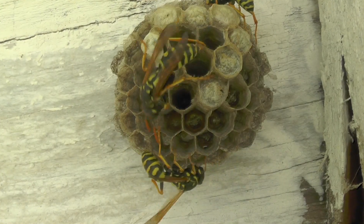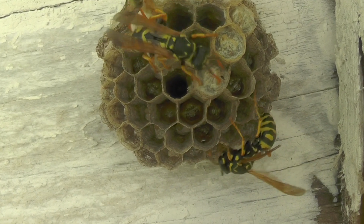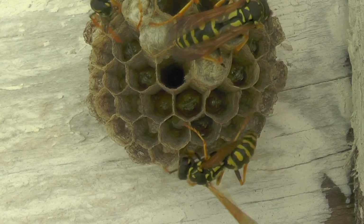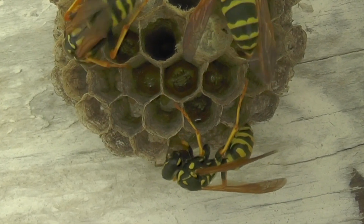And here another adult returns. She's at the lower part of the frame now. She's inspecting, looking for a spot to build. And here she chooses the lower cell to begin constructing a new part of the wall.